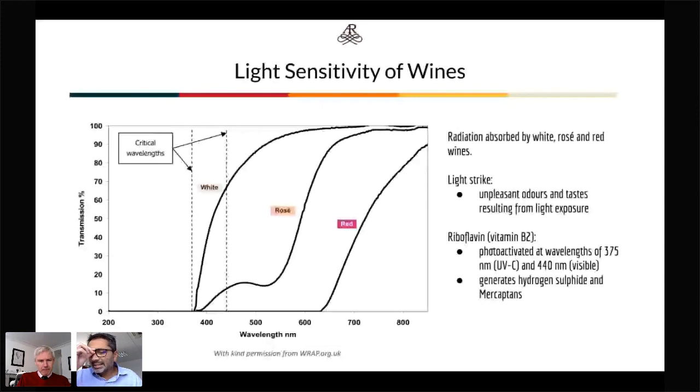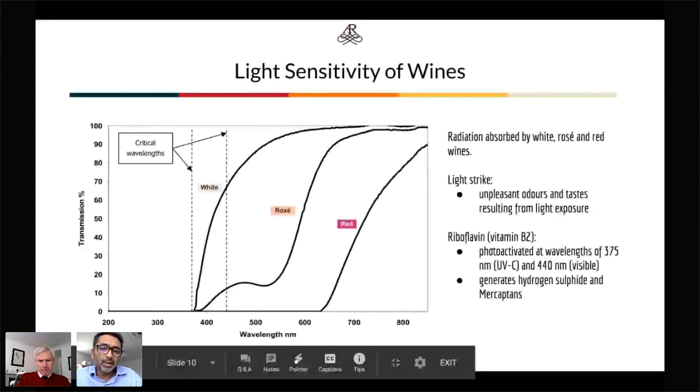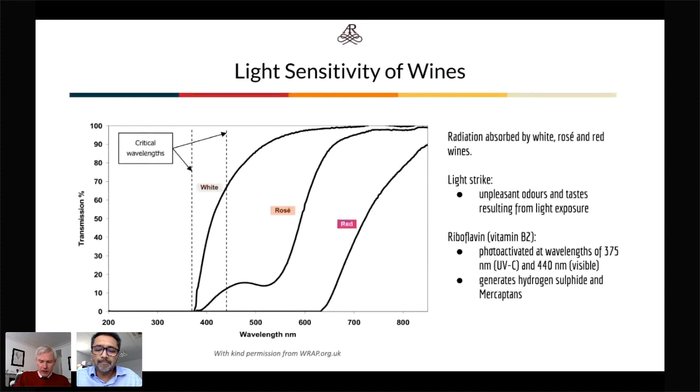Stuart, have you had direct experience of wines which have been light struck? No, I can't think of any specific examples actually, but I would think that it's not uncommon for wines that have been purchased from non-specialist retailers. It's not uncommon that bottles of wine, whether they're fine or not, are stored on shelves quite close to quite strong hot lighting, and as your chart shows here, it can cause havoc.